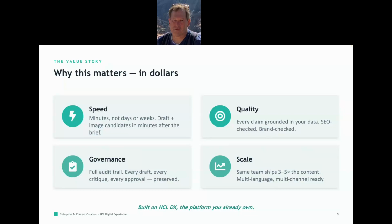Governance. This is why HCL DX platform is key, because we have versioning, we have the ability to audit, and then also built into this system that I'm showing you is the ability to validate the data where it came from. And because you can put all these things together, you develop a level of scale that you didn't have previously. So you can effectively get 3 to 5 times more throughput, maybe even more as you optimize the agentic workflow.